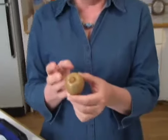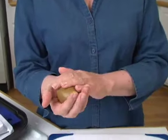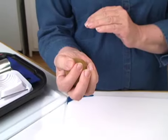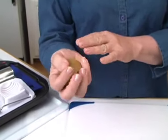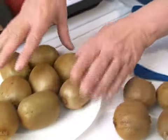So let's talk about what you look for when you're looking at the kiwi fruit. First, you put it in the palm of your hand like that, and you kind of just squeeze it gently, kind of like an avocado. You want to be sure that it gives a little. This one is not ripe. It doesn't give at all. And that's mostly what's on this plate, the non-ripe.